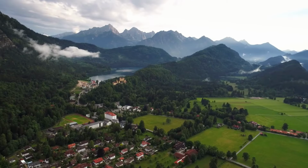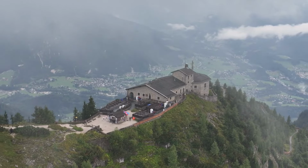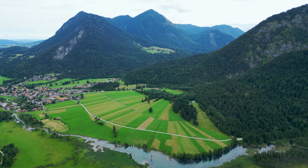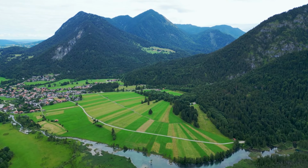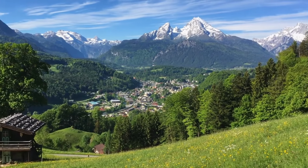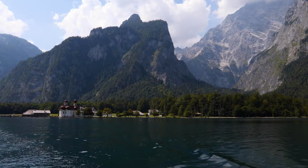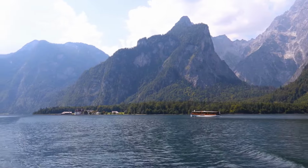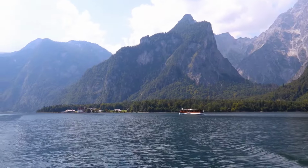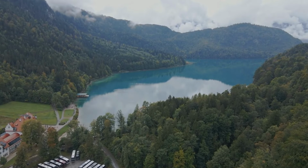Our journey through the Bavarian Alps continues to Berchtesgaden, a town nestled in a valley surrounded by towering peaks. This picturesque locale is home to one of Germany's most beautiful natural wonders, the Königssee. Often called Germany's most beautiful alpine lake, Königssee's emerald waters reflect the surrounding mountains like a mirror.